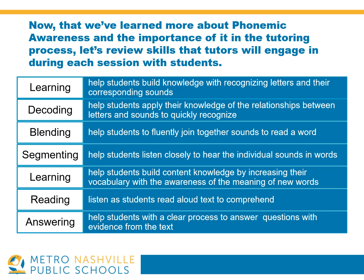Tutors should note that with each action, the good rule of practice is to lead with a sounds-first approach. Later in this module, we'll take an in-depth look at how to best guide students to effectively practice blending and segmenting the sounds.